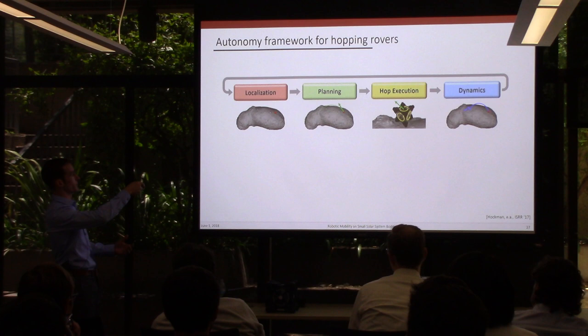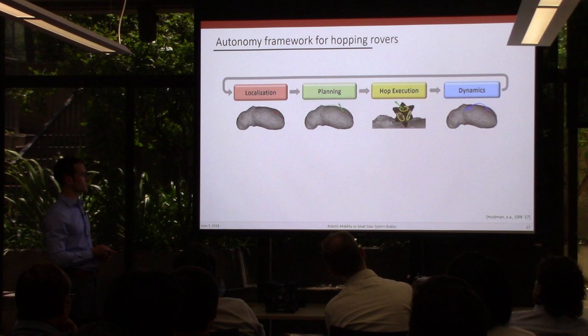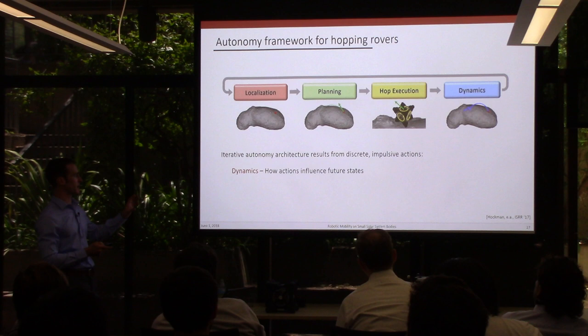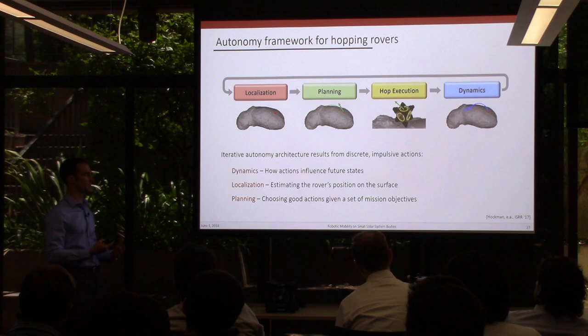So the rover has to first find out where it is, that's a localization problem. And then once you have an estimate of the position of the rover, you need to do some planning. So that's the trajectory planning element. And so we're going to talk about this iterative autonomy architecture in each of these pieces. First, the dynamics, how actions influence future states. I'll touch a little bit on localization at the end, but it wasn't a primary part of my thesis. And I'll focus a lot more on planning. And at a broad level, it's how do you choose actions to achieve a set of mission objectives?